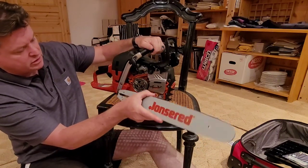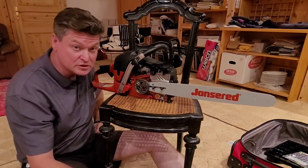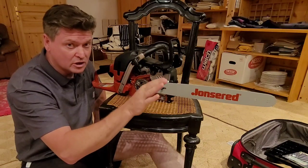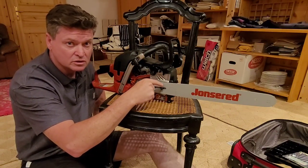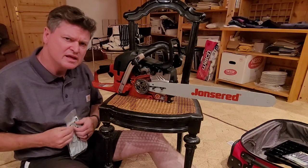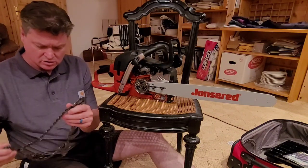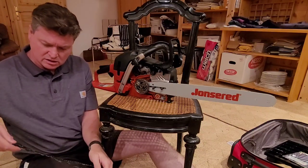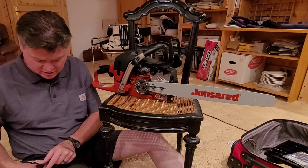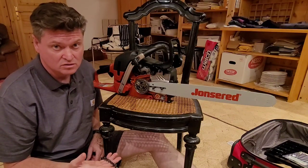One thing that I am pretty certain about is, unlike the 562 XP and perhaps the 555, I'm not sure. The 562, I believe, almost 100% sure, it runs a large Husky mount, where this is a small mount. Why they changed that, I'm not quite certain. But it does have captured bar nuts, which is very nice. You can easily deal without them, of course, but whenever you got them, it's nice to have them. And to me, that's what these Jonsereds are all about.